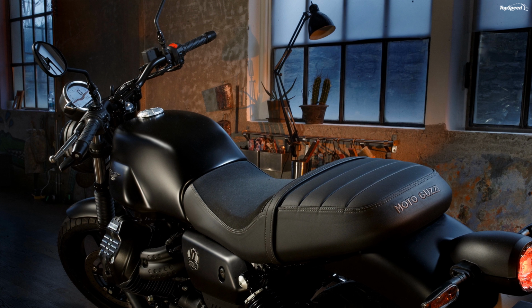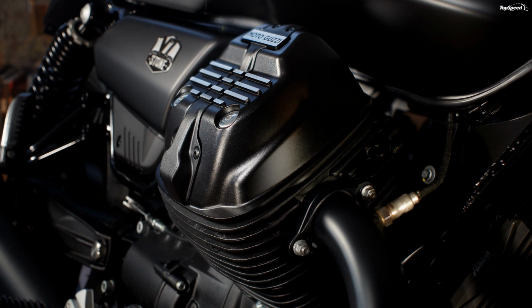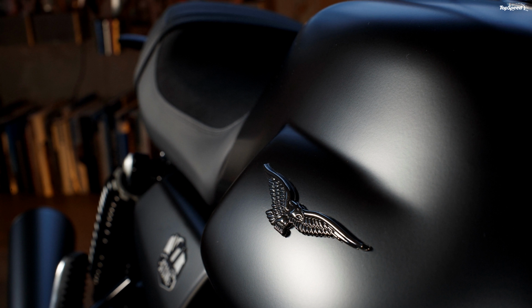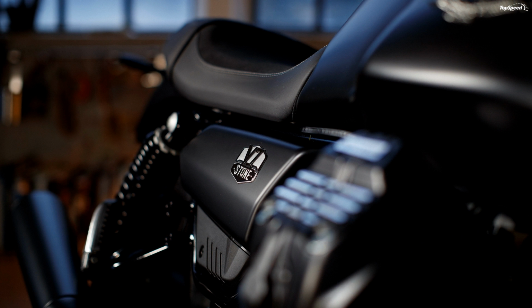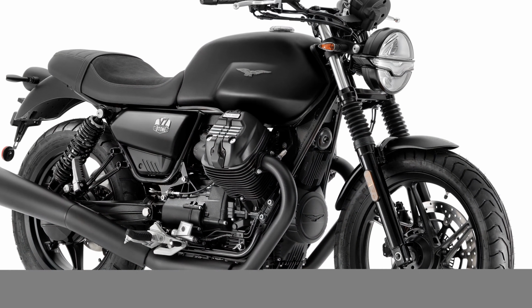Read our full review of the Harley-Davidson Street 750. Read our full review of the Harley-Davidson Street Rod. Read our full review of the Harley-Davidson Sportster Iron 883. Read our full review of the Indian Scout 60. Read our full review of the Ducati Scrambler Nightshift.